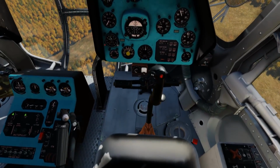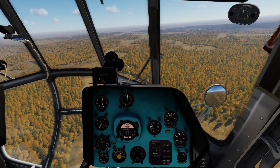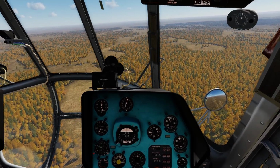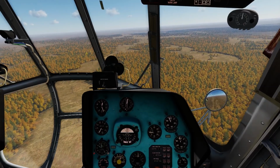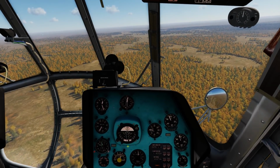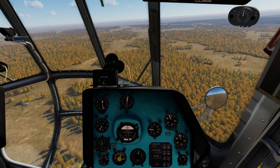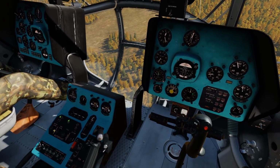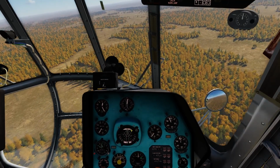All of a sudden the thing just decides it wants to start nosing itself into the ground. Starting to get very little drift now though, which is good. Bring ourselves pretty much onto course because there's very little drift.